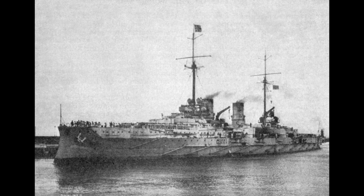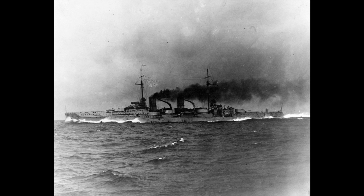During the bombardment of Hartlepool, the Blucher was hit 6 times by coastal batteries, but suffered minimal damage thanks to her comprehensive protection against lighter caliber gunfire. Coming back from the raid, having successfully lured out a portion of the Grand Fleet, a series of miscommunications and unclear objectives on both sides meant that the 2 fleets missed each other.